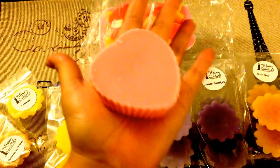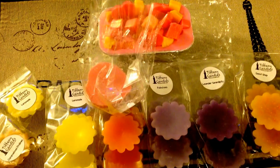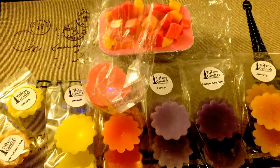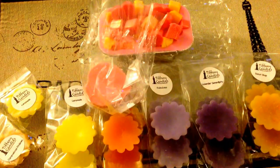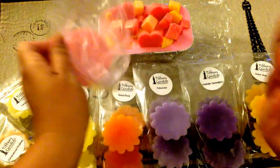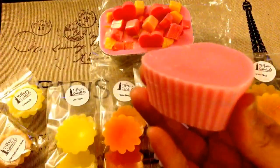Probably like 3 ounces each, I would guess. Actually, you know what? I have a scale right here. I'm gonna weigh it real quick. Us wax people, we're such fiends when it comes to wax. Okay, so it's 2.3 ounces, so that is just a little over 2. But you get a 2-pack, and I think it's $6. So you're getting almost 5 ounces for $6.